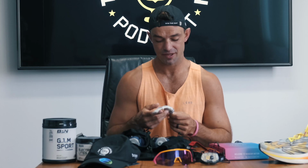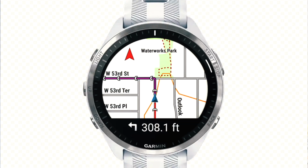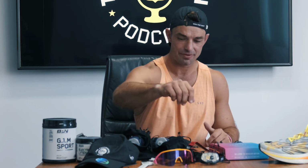I found it really useful. The reason why I wanted to get it, in terms of battery life, is for the Sydney to Melbourne run. I'm going to be running on GPS for 13 to 15 hours a day, so it's going to be on GPS for that long. I don't want it to die halfway through a day, so I'm making sure we've got a watch that can last the whole time. I still need to charge it up, probably after a couple of days, but at least I'm not worried about it dying. That'll probably go into my headlamp.